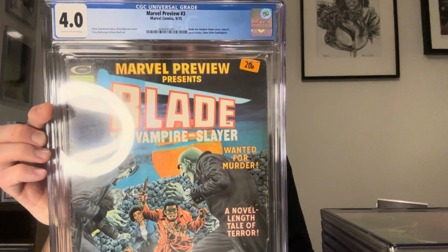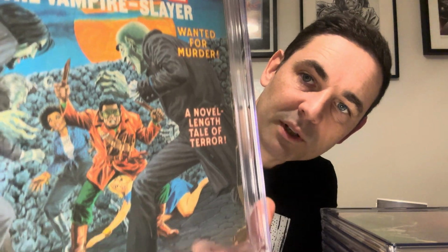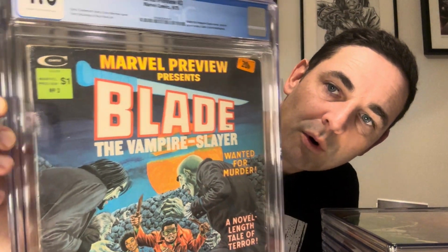It's Marvel Previews number 3. It's a Chris Claremont story. Who else is on that one? Gray Morrow. It's a Blade story with lovely, lovely art. Let me just move it around there so you can see. Really nice. 4.0 grade. It's got a sticker still on it, but it presents really nicely. So I think the customer is going to be super chuffed with that one.